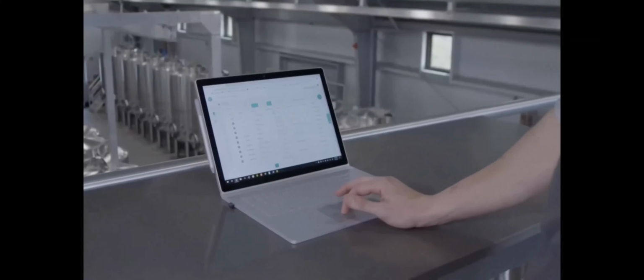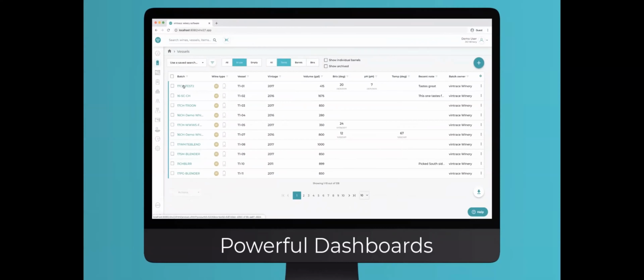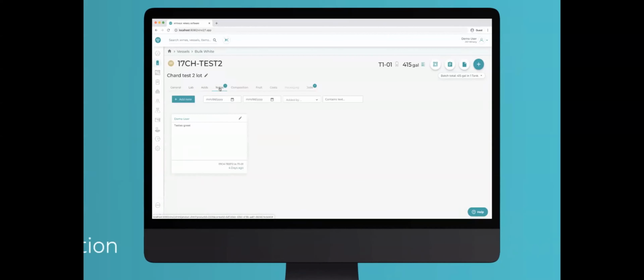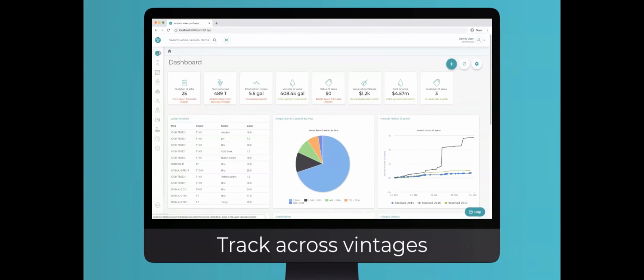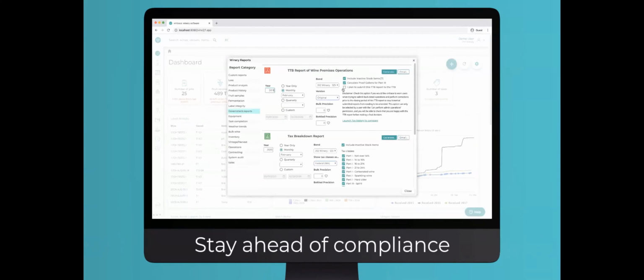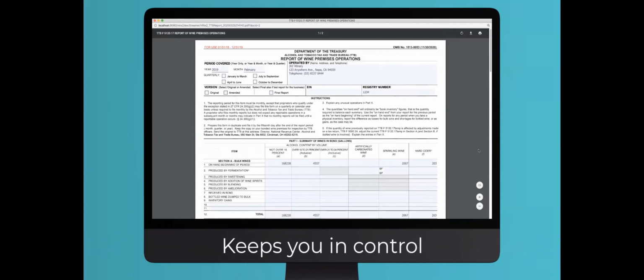Vintrace gives you a dashboard full of business health insights. Use real data to take control before issues become costly problems. View key information on your customized dashboard so you can see how your business is tracking compared to a previous vintage or period. Learn and improve your business year on year. Stay ahead of compliance requirements with quick and easy reports generated in just a few clicks. Vintrace keeps you in control when it matters most.